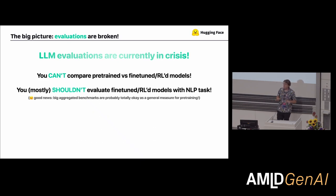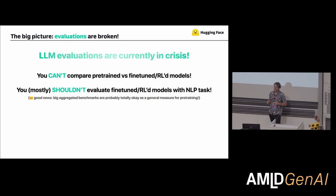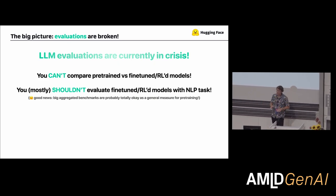You probably should not be evaluating the fine-tuned or the RL model with NLP tasks. We have seen the leaderboards are completely broken. I think NLP tasks are actually quite good for pre-training evaluation. Right out of pre-training, NLP tasks do capture something about generalization and the general abilities of the model, but this is definitely not true after fine-tuning. After fine-tuning, you should not do this.